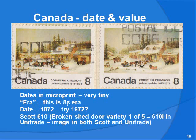So that is one of 5 varieties listed in Unitrade. It is 610I in Unitrade. So happens I had it. I decided I'd put it in my album. I don't have the other 4. I don't care.